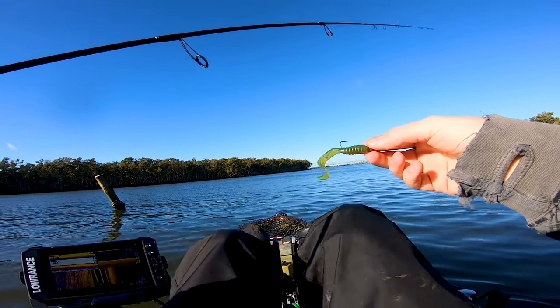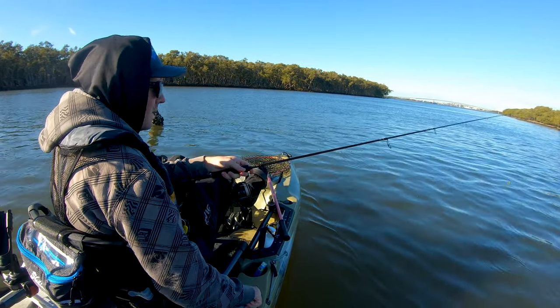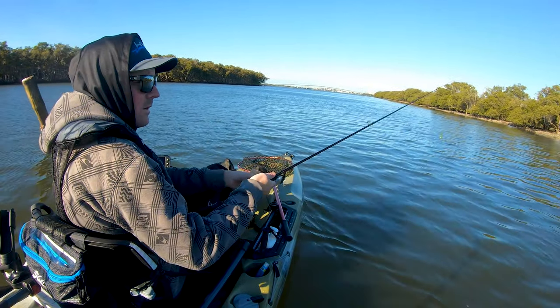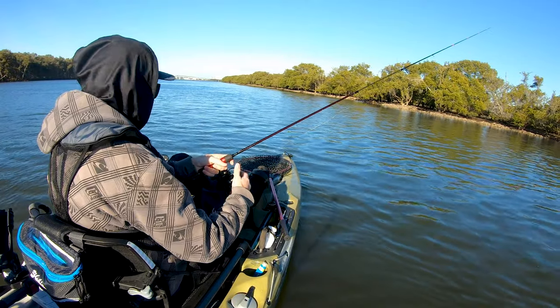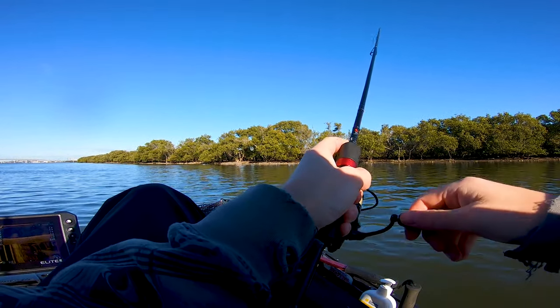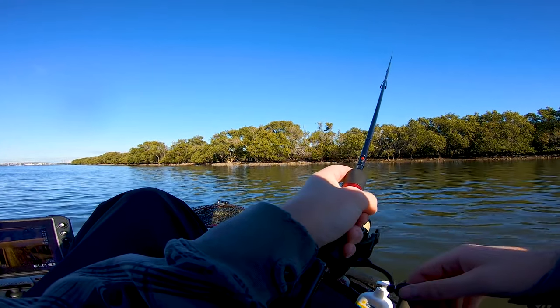Alright, so no luck with the Daiwa Double Clutch. Just going to try out this grub now. See if we can have more luck. Tell you what, if I do catch a fish in here, it's going to be hard to get out. I can just see the poles just sticking out of the water.